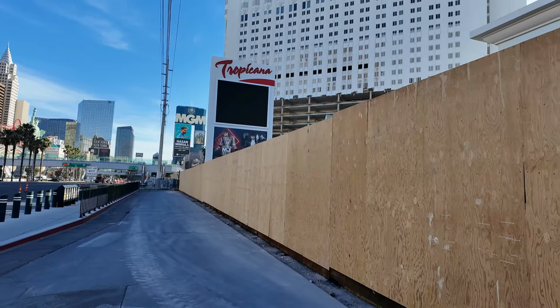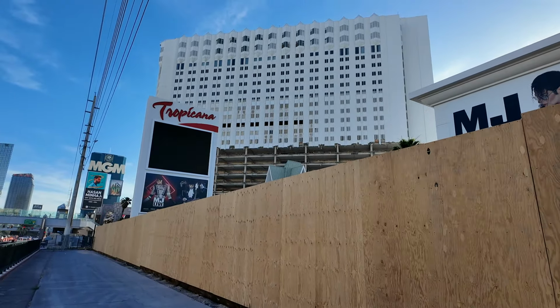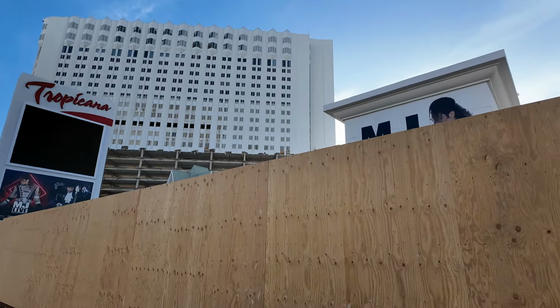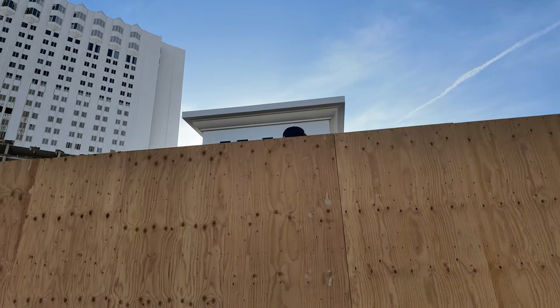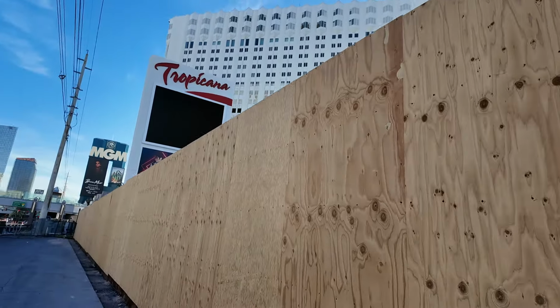Look at the building. They are taking a lot more of the levels out. But we're gonna see right over here. You can see Michael Jackson's head there. So I can hear the excavator right back there. So we're gonna put it up over the wall.